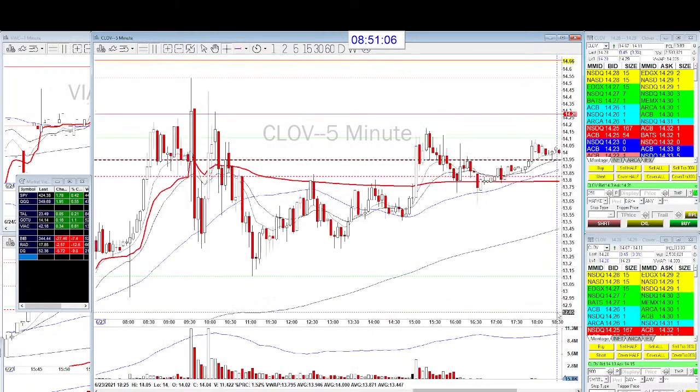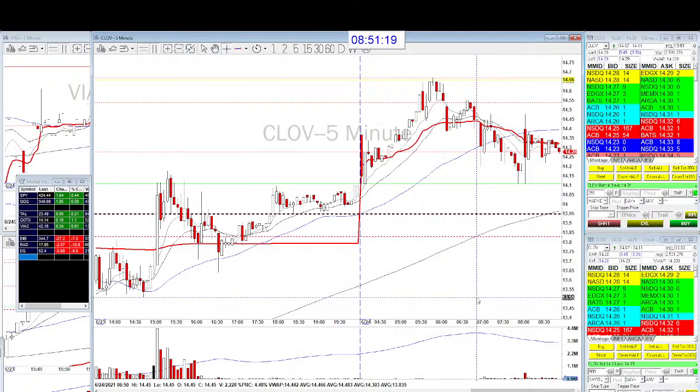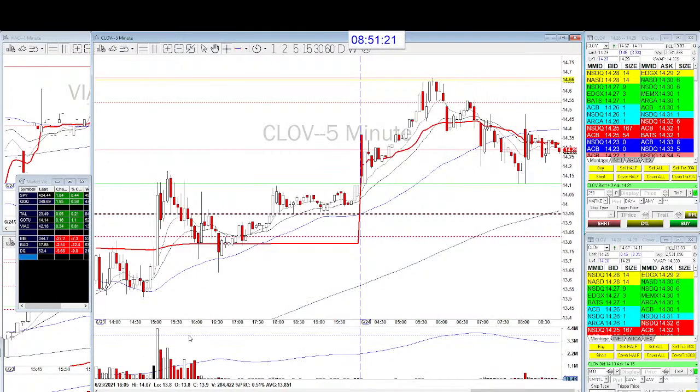The last run it gave in the after hours before the market closed was between $13 and $14, and then it came back to 13.65. So it could be sideways action as well. So we need to see. We need to wait for the market to open.